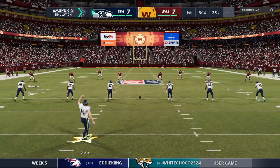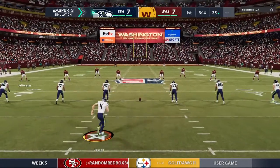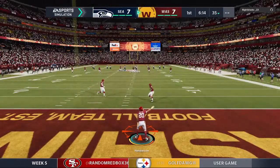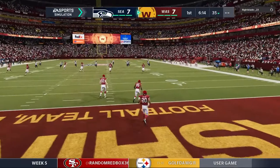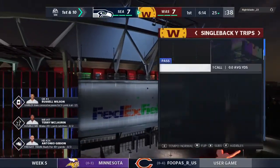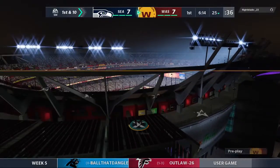Michael Dixon to kick off for Seattle. Each team's had it. Each team has scored. 7-7 here as the kick's away. And no return on this one as the fair catch is signaled for and taken. Washington takes over 1st and 10 at their own 25-yard line.